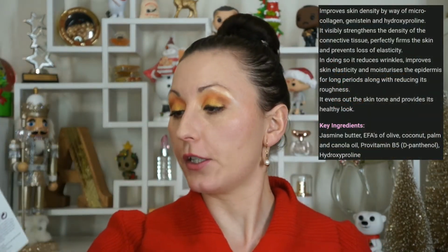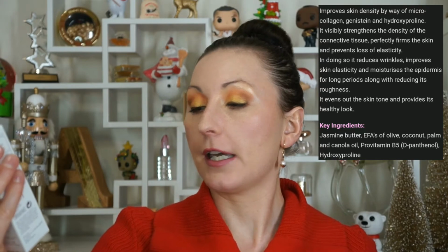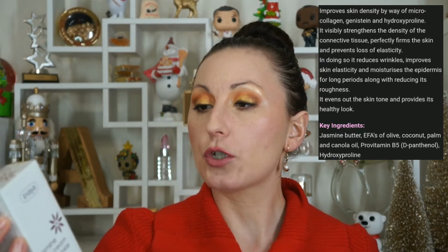And I have their Jasmine Cream, which is anti-wrinkle, micro collagen and hyaluronic acid. I think I was watching a video and someone recommended it, so I decided why not. It was kind of cheaper. Okay, so let's see what they say. Improve skin density, prevent skin slacking, smooth out wrinkles, regenerates, reduce dark circles. Okay, so let's see what this thing's gonna do.